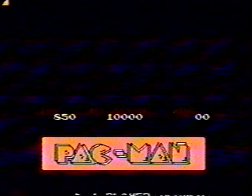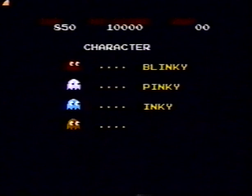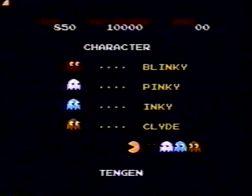This is the game Pac-Man, played with the normal controller. Pac-Man is the copyright of Namco Limited and is produced by Tengen, not Nintendo. Please notice the copyright notice being displayed and the game characters Blinky, Pinky, Inky, and Clyde being introduced. Pac-Man is one of the most famous games in the world.